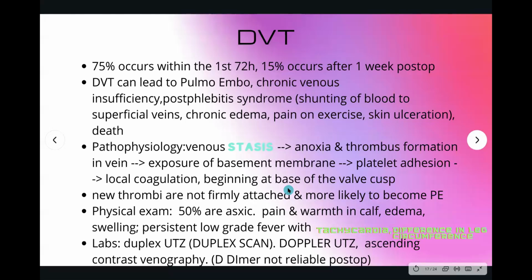So the pathophysiology is that there is venous stasis. When there's venous stasis, the blood doesn't flow back to the heart, then there's anoxia and thrombus formation in the vein. There's a blood clot in the vein, and this damages the vein wall, and the basement membrane is exposed. So when the basement membrane is exposed, there's damage to the walls of the vessels. The platelets adhere because we know that the platelets are very sticky. There's local coagulation, and the clot begins at the base of the valve cusp. Now, new thrombi are not firmly attached. They are very free. They can really throw off emboli, and they are the ones that are more likely to become pulmonary embolism. So new thrombi are more dangerous.